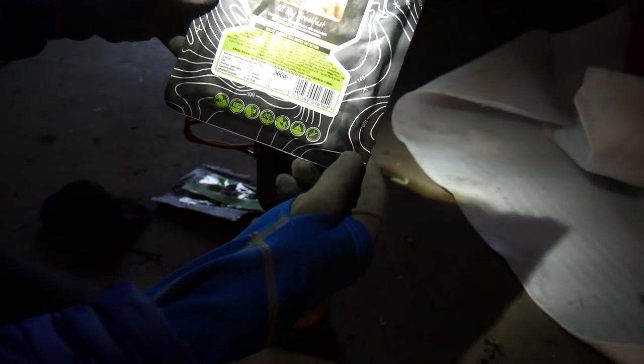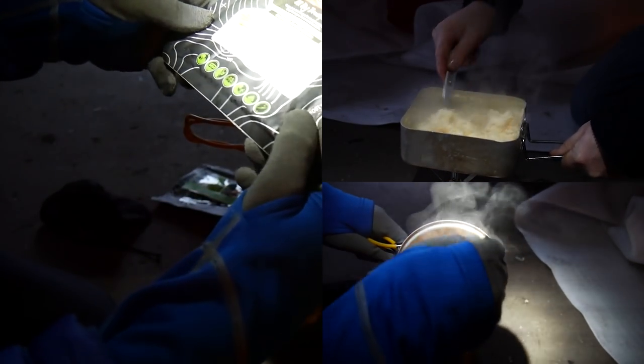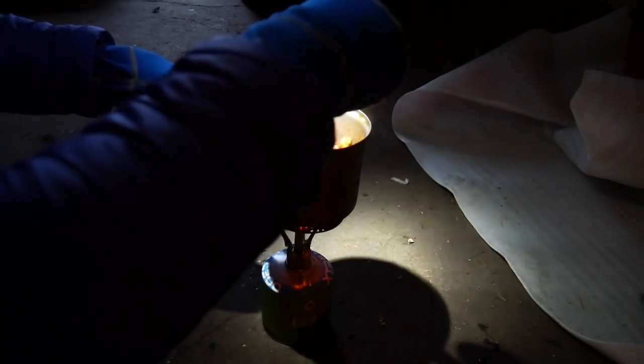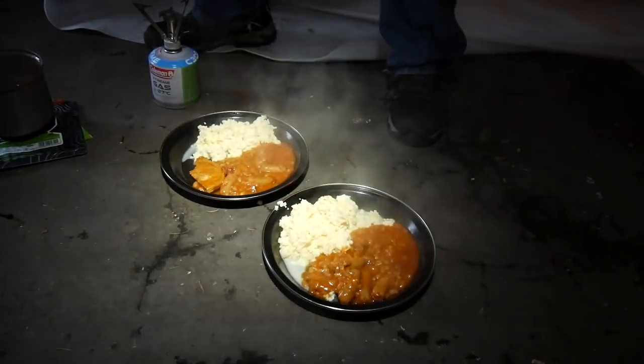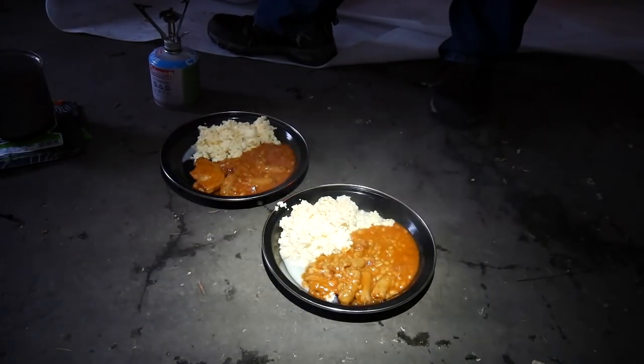All day breakfast packs, and Sean's up there making scrambled eggs. I highly recommend these, they're great. Keep them hot or cold, but they taste great. Dead easy, you can boil them in the bag, so you don't even need to use a plate, or you can just do it this way and cook it over the stove. There we go. Delicious.